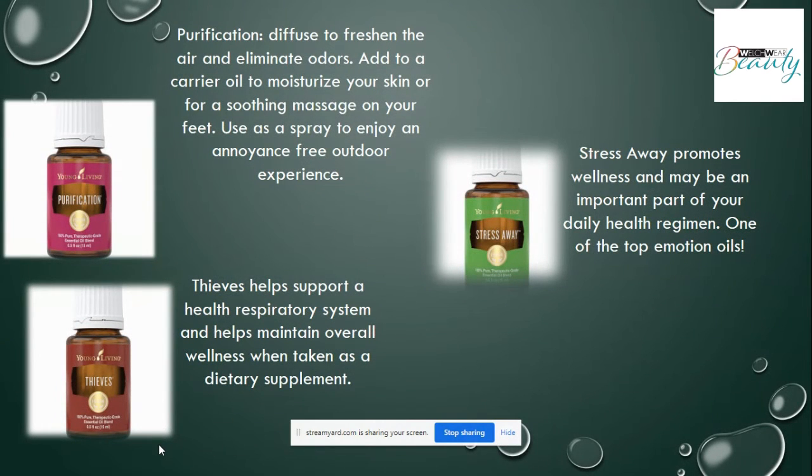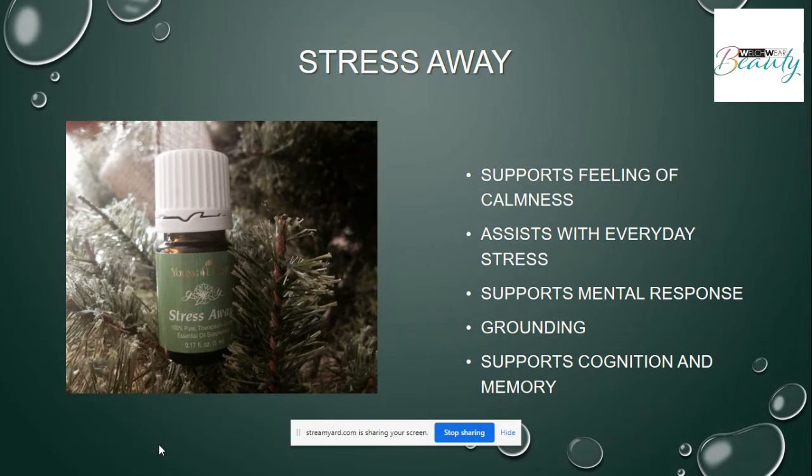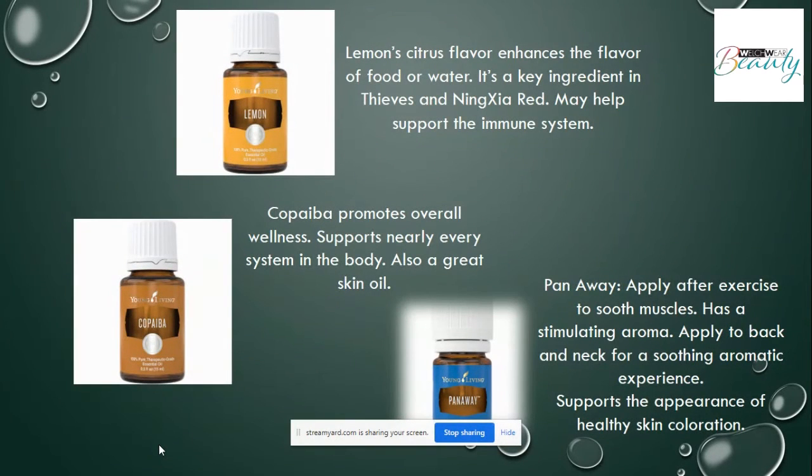And then you've got these three, purification and Stress Away. All different blends that help with cleansing and purifying, even good on the skin. Stress Away was one of my favorites when I started. Very good grounding oil. And of course, these. Then we have lemon and copaiba and Panaway. All very good for the body and for the skin. Lemon is fantastic for the immune system.